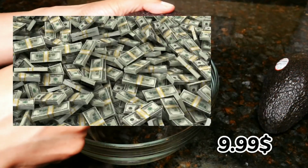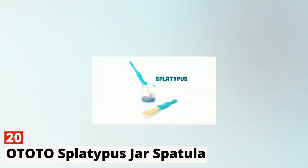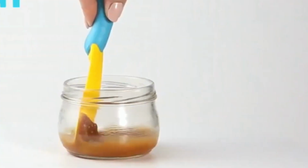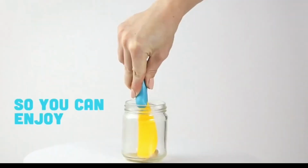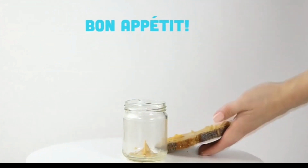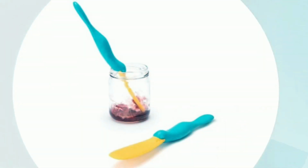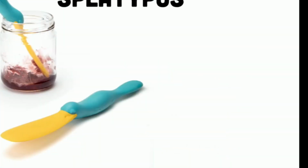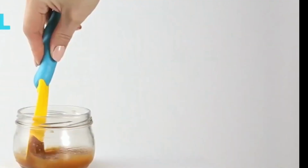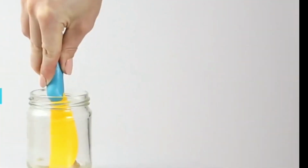Price $9.99. Number 20. AOTO Splat Jar Spatula. The AOTO Splat Jar Spatula is a fun and functional kitchen tool designed for scooping and spreading. Its unique design features a flexible flat edge that reaches into the corners of jars, ensuring you get every last bit of your favorite spreads. The spatula is made from BPA-free, food-safe materials and is dishwasher-safe for easy cleaning. It's perfect for peanut butter, jam, and other sticky foods. This gadget adds a touch of whimsy to your kitchen while being incredibly practical.